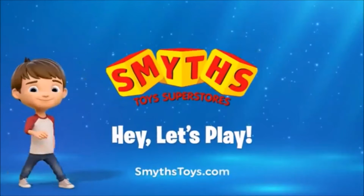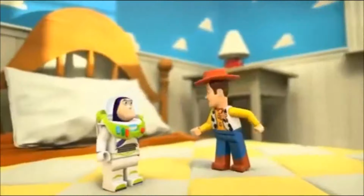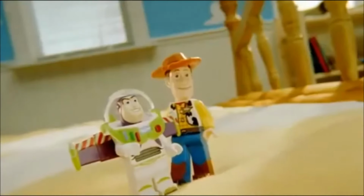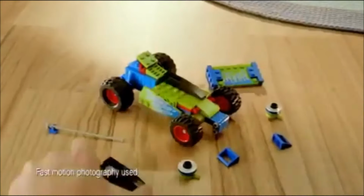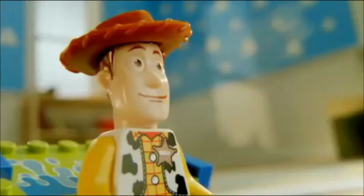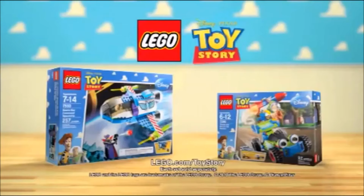Available now at Smith's Toy Superstores. All new LEGO brand Toy Story sets. The evil Emperor Zurg has stolen Buzz Lightyear's spaceship. Time for Buzz and Woody to go into action. You can build RC, get ready to launch, and help the heroes of Toy Story save the day. Adventures with these all-new LEGO brand Toy Story sets. Each set sold separately.